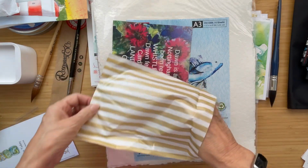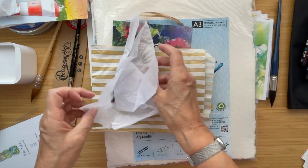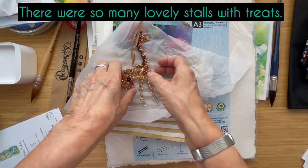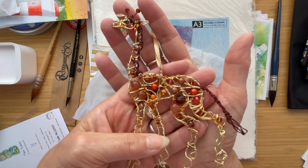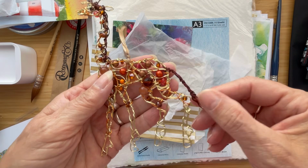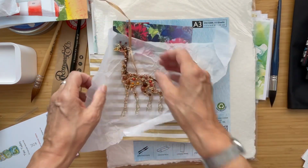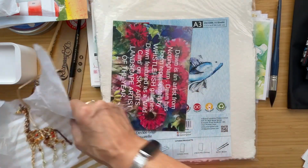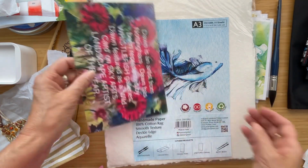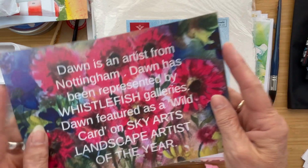Then in the craft area, I did buy this for a family member. Probably won't be watching. Isn't that lovely? Wire and beads all just wrapped. It's quite delicate, but be nice to hang in the window or on a Christmas tree perhaps. And I think that's it for what I bought.